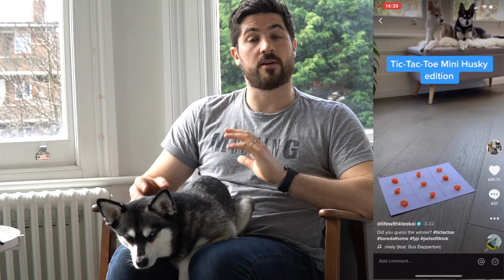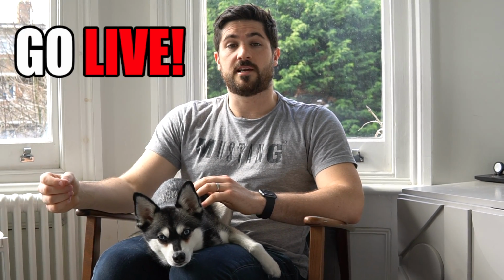And I had seen that a lot of cats had been doing this tic-tac-toe game. I came across this and we thought, why not try and do this with our dogs? While there is a trend where humans have been taking on their dogs in tic-tac-toe, I think we were one of the first accounts to do dog versus dog. So we had Sky here against her brother Copper, and we used treats, and this video did really, really well and had huge engagement. So I think if you come up with your own unique idea or an approach to a trend, that can do really, really well.